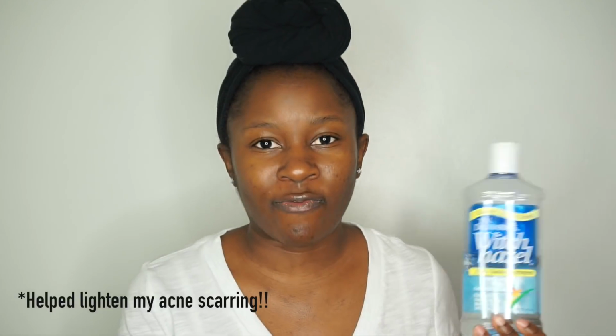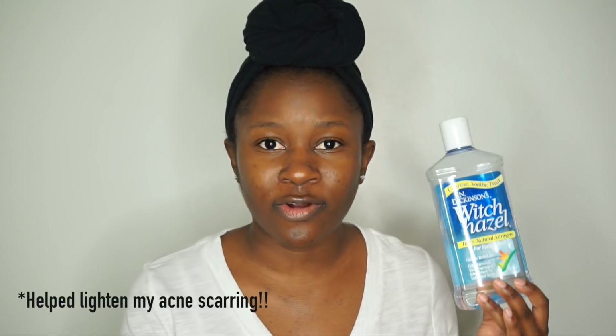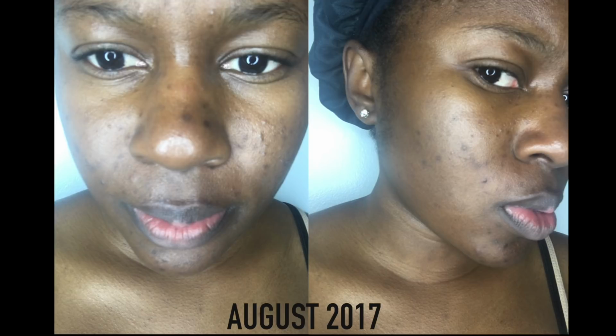I'm going to insert a before and after picture of what my skin looks like now versus when I first started using this stuff, and I've seen such a big difference. I cannot believe I didn't know about this. The two pictures that you guys are seeing are from when I moved back to Michigan from Chicago, and as you can see, my skin was starting to scar really bad. It just got worse over time with the more breakouts. The breakouts caused the scarring.